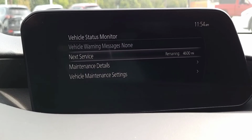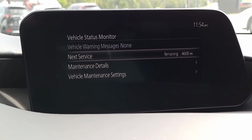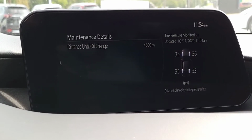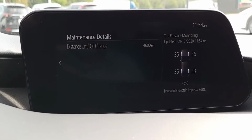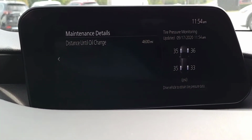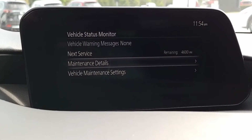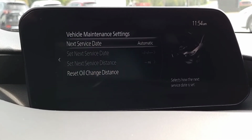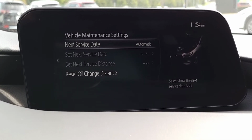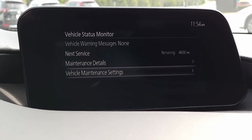Your vehicle status monitor is pretty cool. It's going to show you when your next service is due. It's also going to show you some of your maintenance details, and what you'll find in there is your PSI, which is very helpful. So if you ever have a flat, it's going to come up on the screen and show you exactly which tire it is and how much PSI it currently has. And then you can go into your vehicle maintenance setting, and you can manually have your service date set, or you can have it automatic. It tends to be a little easier going the automatic route.